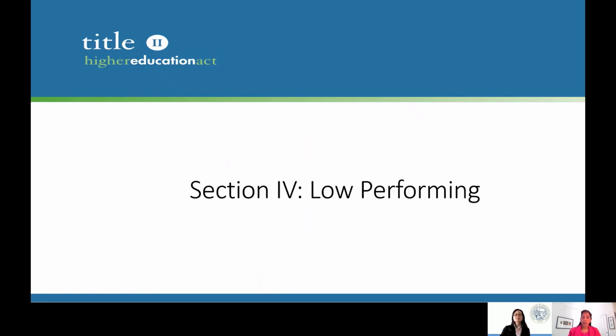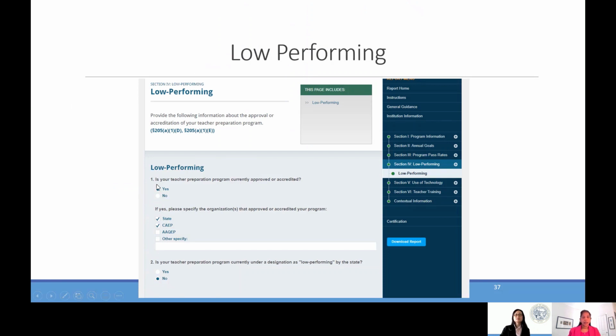Moving on to section 4, the low performing section. Here there are 2 questions. Is your teacher preparation program currently approved or accredited? Our teacher preparation programs are accredited by the Commission, so yes. And some institutions, in addition to state accreditation, also have other national accreditation, so you can indicate that. And the second question is, is your teacher preparation program currently under a designation as low performing by the state? It's a yes or no question. This refers to the current accreditation status. If an institution has major stipulation, that is considered low performing. So before you check this yes or no, please verify your accreditation status and respond accordingly.